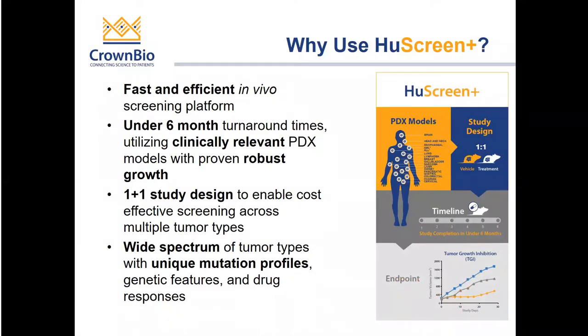HuScreen Plus is a very fast and efficient in vivo screening platform. You can complete your study within a 6 month turnaround time using our clinically relevant PDX models, which have proven robust growth curves. Within the HuScreen Plus, you can cover more than 17 different indications. This is a high throughput screening to assess anti-tumor efficacy of your candidate compounds using a large cohort of our PDX models.